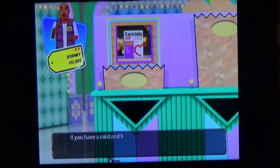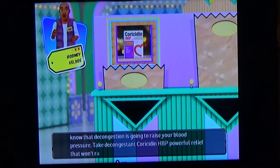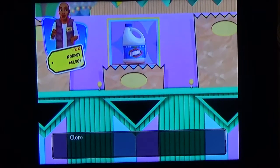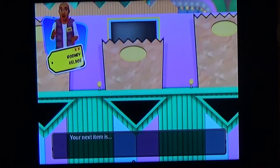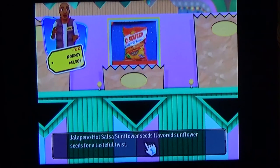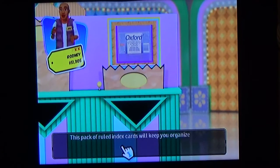If you have a cold and high blood pressure, you should know that decongestants can raise your blood pressure. Take decongestant-free quercetin HBP Powerful Relief that won't raise your blood pressure, uses directed. Cold and high blood pressure, okay. I'm terrible at this game. Next up is Clorox regular bleach whitens whites better than detergent alone. Your next item is jalapeno hot salsa sunflower seeds, flavored sunflower seeds for a tasteful twist. Cheap. The final item you'll bid on is this pack of ruled index cards will keep you organized for school, work, or a recipe.